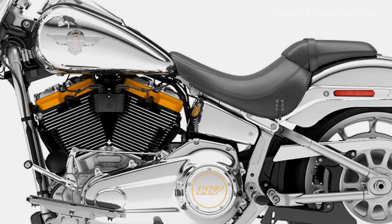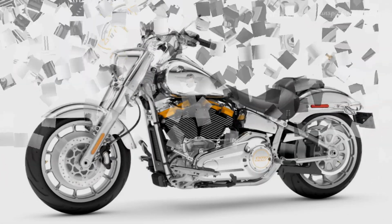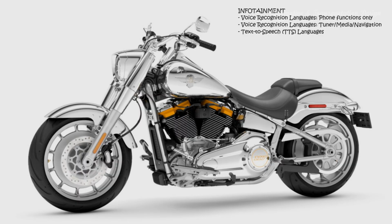Yes, this bike comes at a premium, but for those who understand the heritage, the craftsmanship, and the rarity, it's more than a price, it's an investment in a living legend.